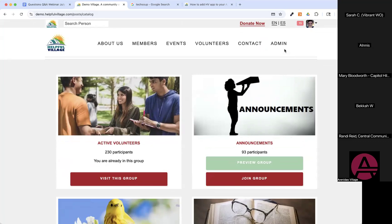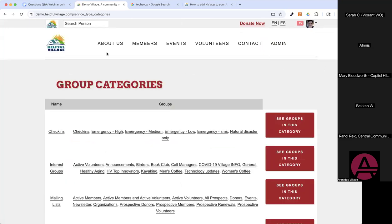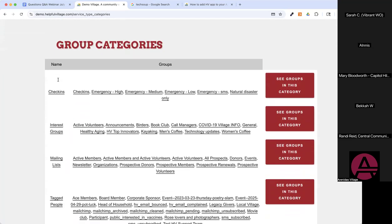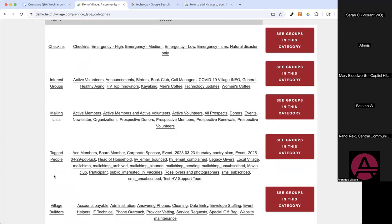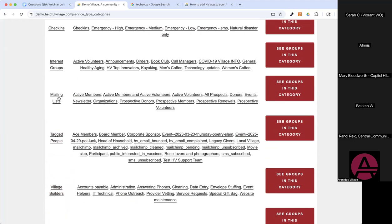In order to create these interest groups, you need to go here: admin, people management, groups. And when you're under groups, you are probably familiar with this page, because basically here is where you manage your volunteer services. These volunteer activities are here, your village builder activities are here, tag people are here, mailing lists are here, and here you have interest groups. And these interest groups are a category of groups where basically you have these discussion groups. It's the birders, the book club, the same categories we saw on the other end, right?